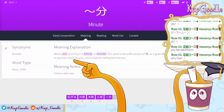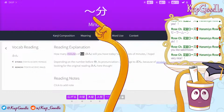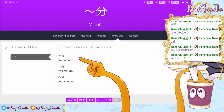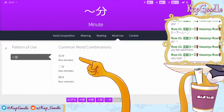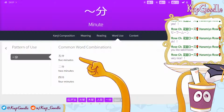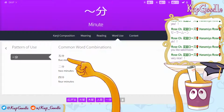Minutes. What's part of the hour? A minute or minutes apart. Just apart. Fun da. Five minutes. Okay. It's remembering the rendaku. Remember. Oboeta? Oboeru, to remember. Oboete oku. That's a weird one. So, to remember hun, bun, pun.